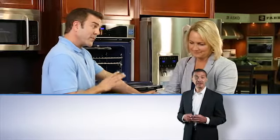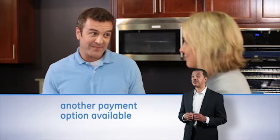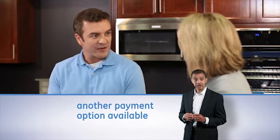Also note that he encourages her to submit an application even though she may not use it. This gives the customer more freedom and lets them know that even though they are applying for credit, they're not agreeing to use it. It's just another payment option available should they want it. Now, let's go back to the conversation and see if the customer accepts his offer.